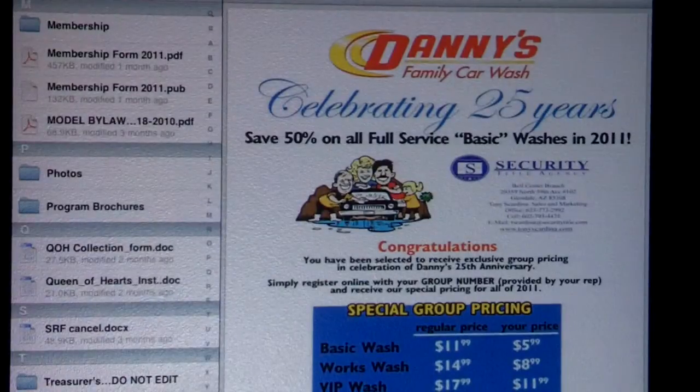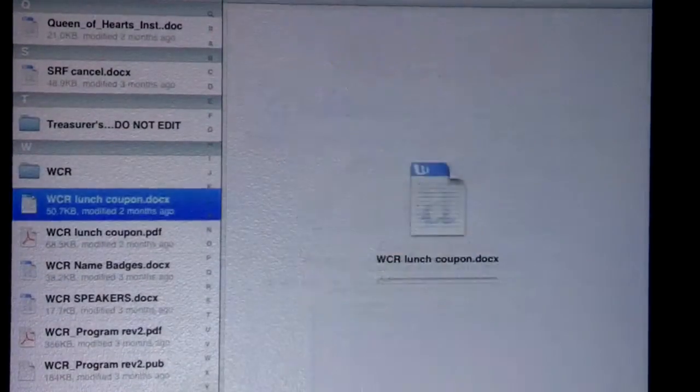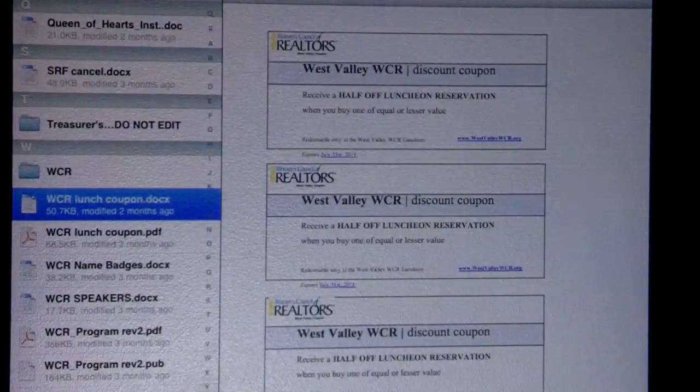There's the Queen of Hearts information. There should be one that says treasurer's folder, do not edit, but it's designed to be there for anyone to go and look at the information anytime they want to. Certainly, I hope that no one goes in and edits those documents, but they're password protected, so you can't.